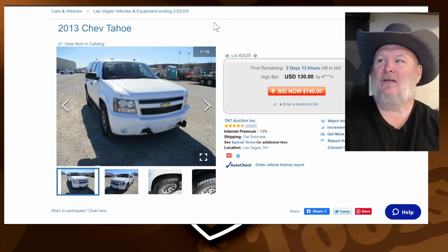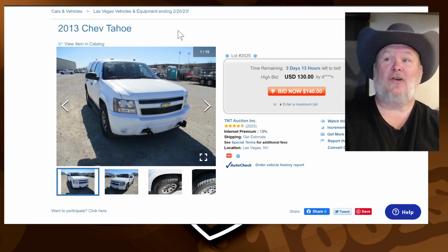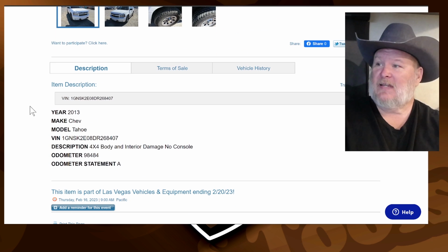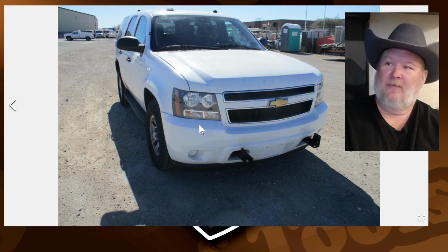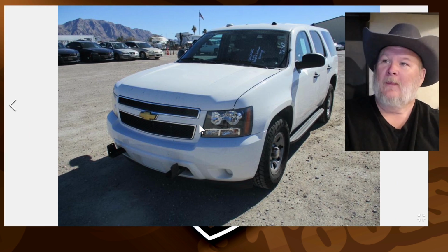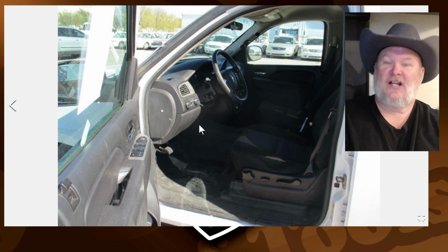Maybe, I don't know, but I started looking at some of this other stuff. I looked at the Tahoe, $100. Let's see what it's at right now. It was $130. Let's see what it needs. 4x4, body and interior damage, no console. All right, I'll show you around. Benefit is less chance of getting pulled over because LEO might think you're one of them.